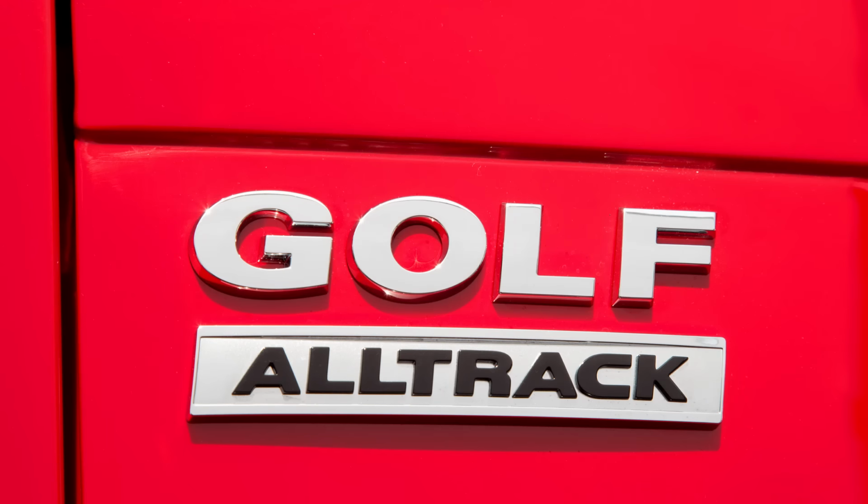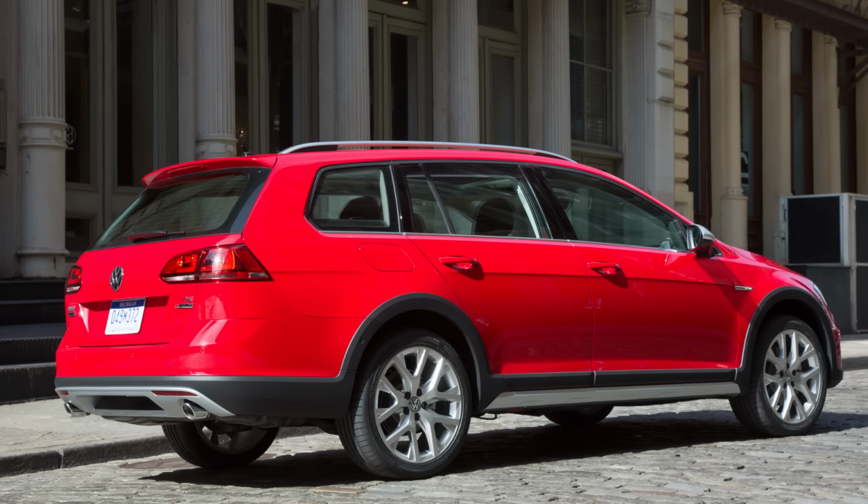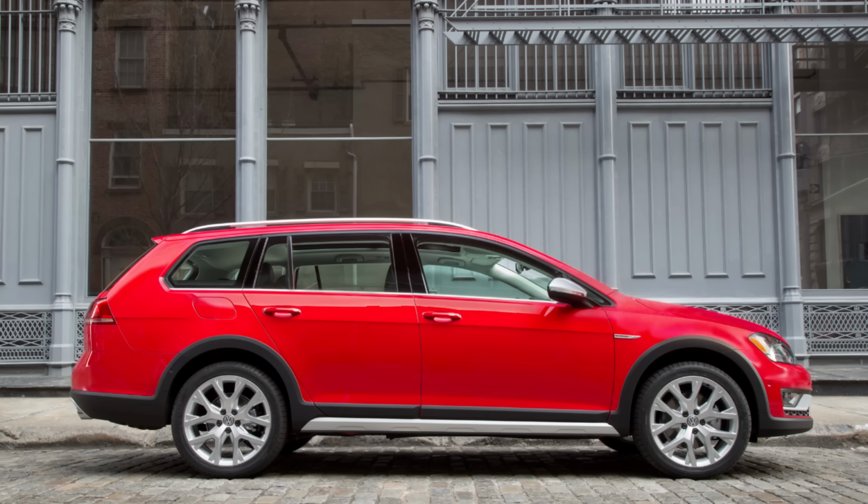Another vehicle that is not quite as good at off-roading is the 2017 Golf Alltrack, which Volkswagen has unveiled in an attempt to chase the Subaru Outback for sales. What we are looking at here is a Golf Sport Wagon that has just been given all-wheel drive, raised up an inch, and had slightly more aggressive body cladding put on there to give it more of a rugged look.